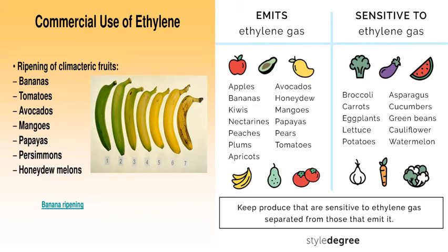I often wonder why my cucumbers go bad in my crisper in the refrigerator when stored. Well, it's because I also keep apples in there. Keep your products that are sensitive to ethylene gas separate from those that emit it.